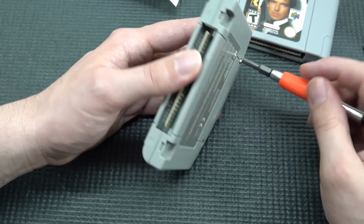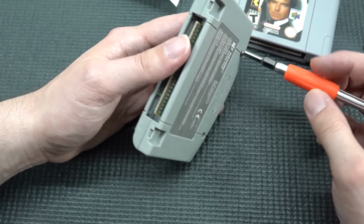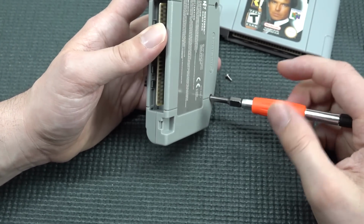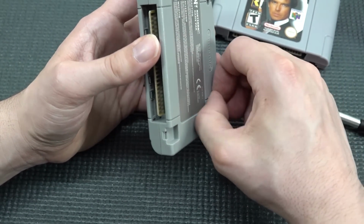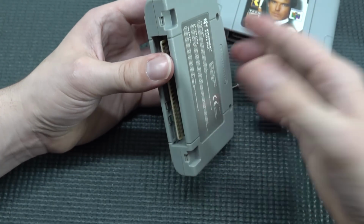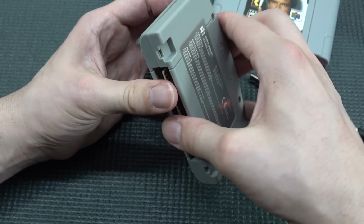Let's open it up and let's see. The first thing I noticed is that the screws are fitting so much better in my tool itself. So that is a noticeable difference. Let's open it up and see how that fits, in other words, how does it click together. Also, here I do have the problem that it doesn't want to open up.